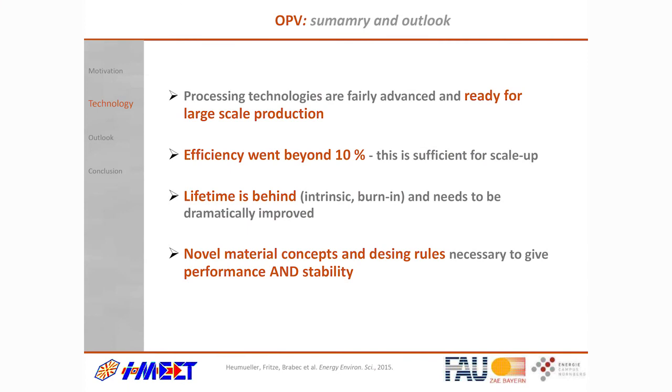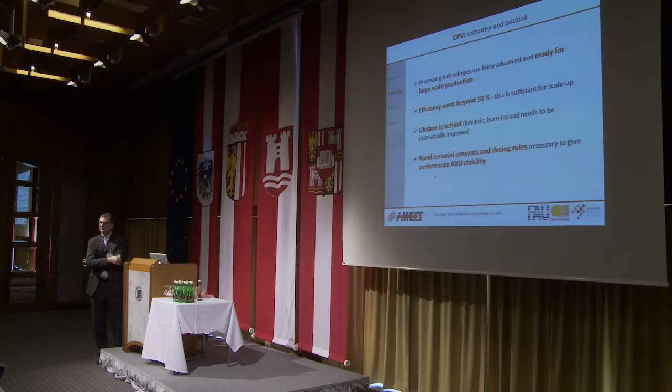I guess the processing technologies are very far advanced and they're ready for mass production. The efficiency is actually good enough. 10% is beautiful. From a 10% cell, we can make 9.5% modules. So this would be good enough for commercialization. But unfortunately, the lifetime is behind. So we have to get a grip on this.